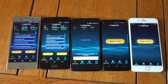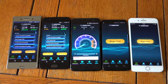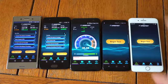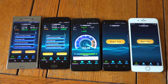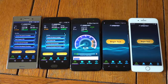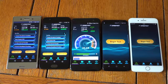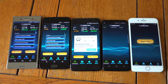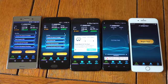HTC, or HTC as some people say I should pronounce it. And we're going to see what can the Ultra do here. What can it do? It's not the Ultra, it's the U11. But quite a miserable score there, if we're going to be honest. Not the best. So it is running, I think, the same processor as these two. Not sure why there is a discrepancy, but it is what it is.